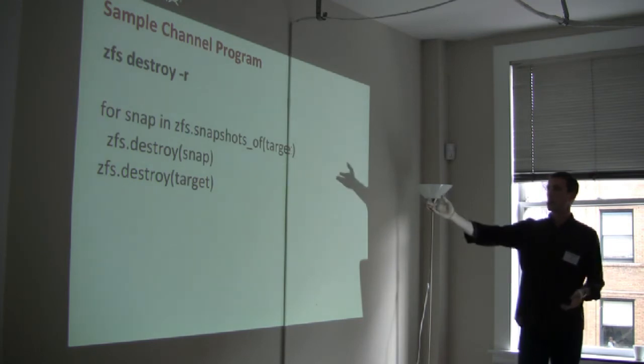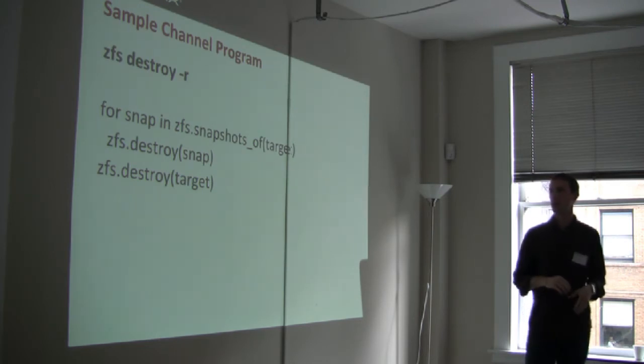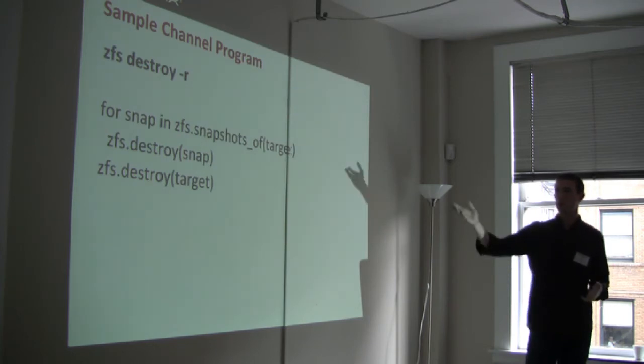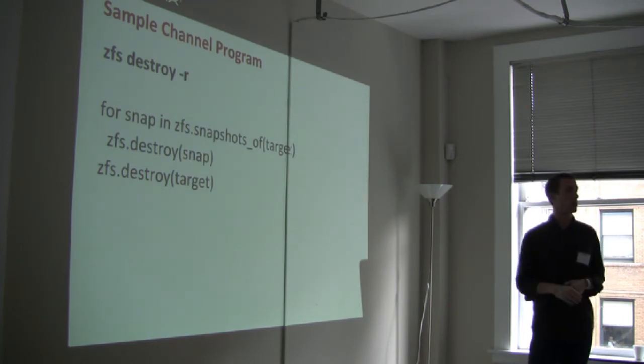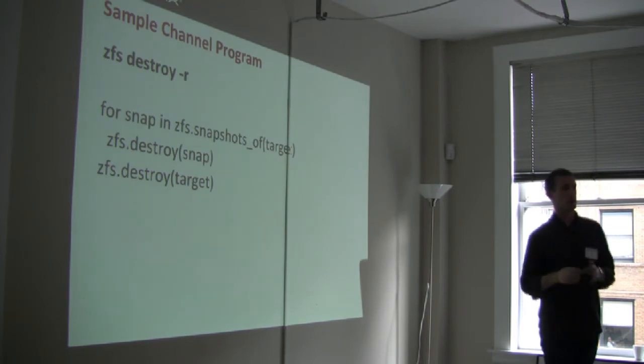So you could write a simple script instead that has nice scripting. This is Lua, similar to Python, so if you know one, you can probably learn the other. And you just iterate with a nice for loop. You do a destroy of each snapshot, and then you do a destroy of the target. All of this gets executed in a single syncing context. It's faster, it's more correct, and the host application doesn't have to worry about working its way around any weird edge cases where you can get into inconsistencies or failures halfway through a long sequence of interconnected operations.